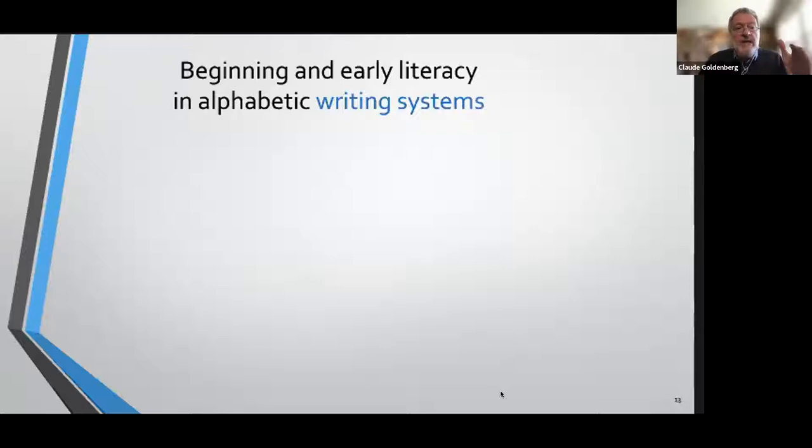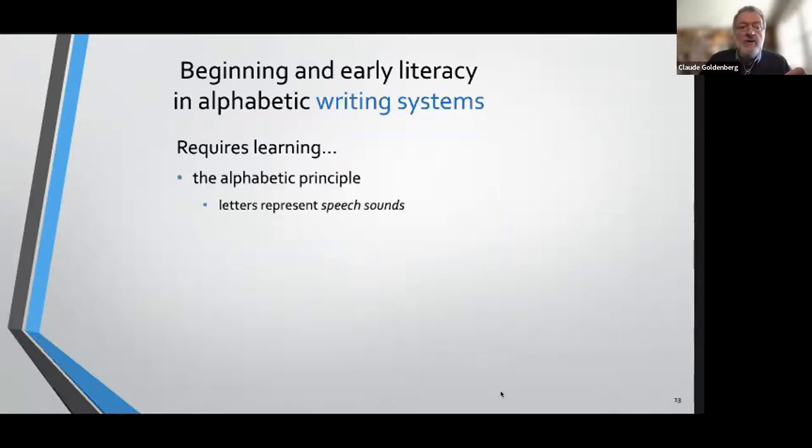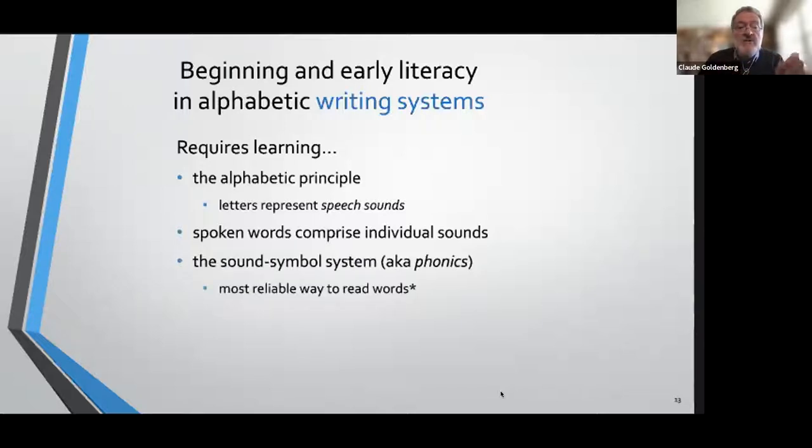Now, beginning in early literacy in alphabetic writing systems, and in some non-alphabetic as well, but let's just stick to alphabetic writing systems, requires learning the alphabetic principle, the idea that letters represent speech sounds, that spoken words comprise individual sounds, and that the sound symbol system, otherwise known as phonics, is the most reliable way to read words.